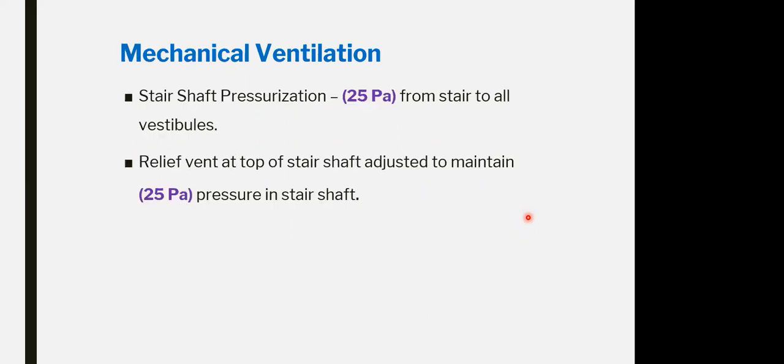For the stair pressurization fan, stair shaft pressurization should be 25 Pascal from the stair to all vestibules. 50 for all floors closed, and one open, two open, 12.5. Exactly. Okay, so I think this one it has to be 50. Sorry, I have to adjust. It's 50 Pascal. Thank you. I think it is indicated in other slides. It has to be 50 for all closed and 25.